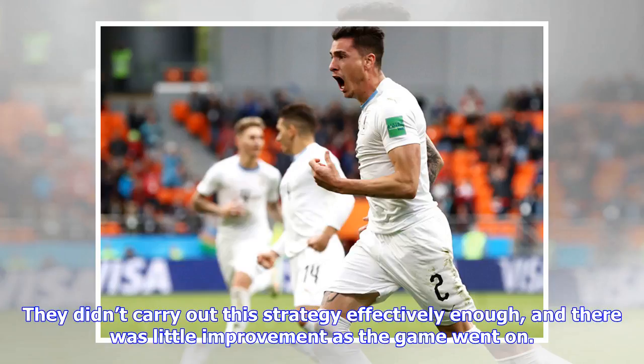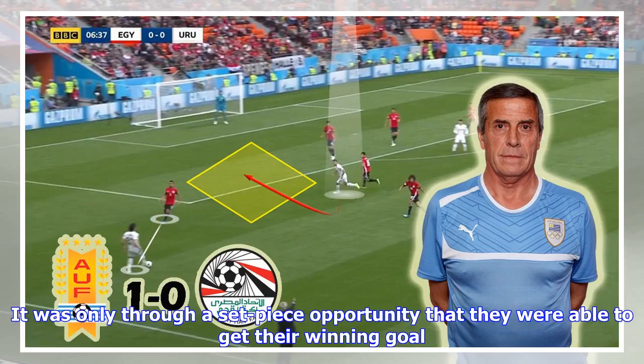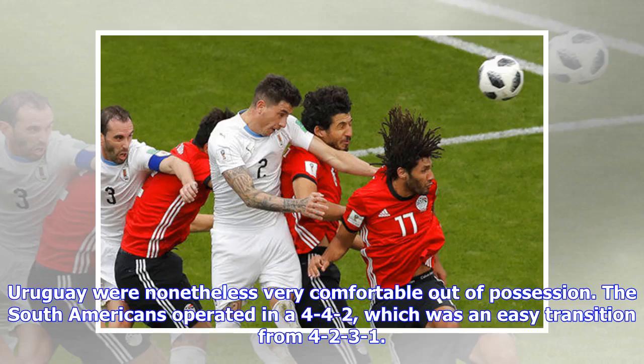They didn't carry out this strategy effectively enough, and there was little improvement as the game went on. It was only through a set-piece opportunity that they were able to get their winning goal. Uruguay were nonetheless very comfortable out of possession.